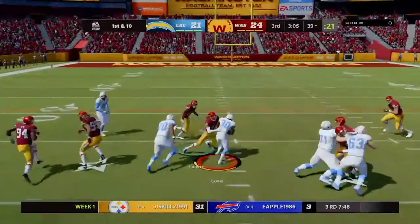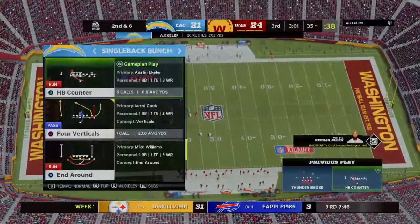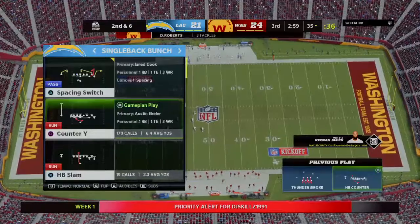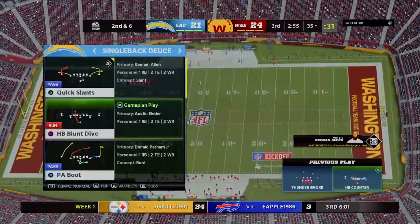Herbert will give this one to Eckler, and he'll get 4 here down to the 35-yard line. Brandon, all things considered, they have to feel pretty good about getting that type of a gain, considering the blitz that they just had against them.